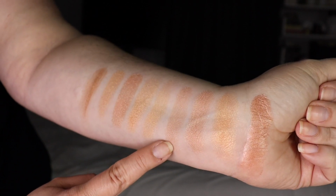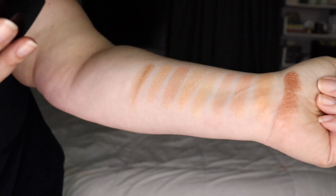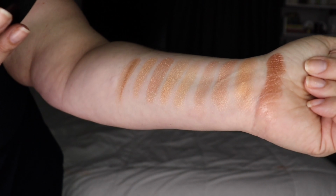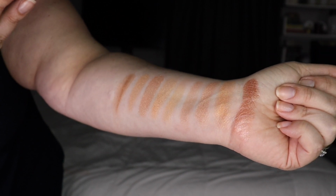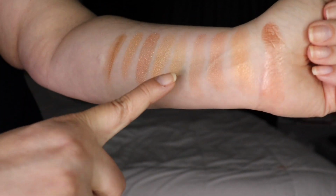And then following up, this third one is the one from Chanel, the Perle de Lumière. It doesn't say a shade, it's just Perle de Lumière, the illuminating blush powder. It's this one.